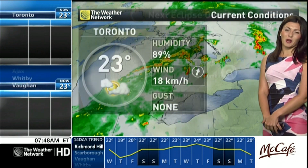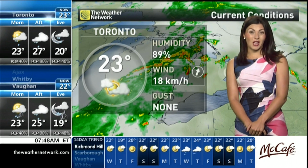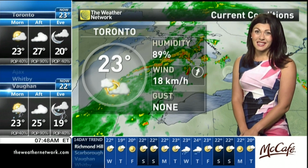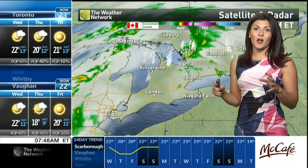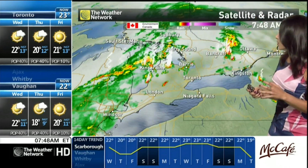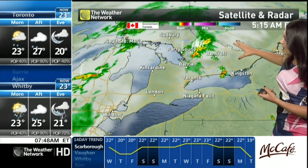As we look at our weather this morning, it's a humid start already to the day, 23 degrees, feels closer to 30. Ottawa's going to feel like 36 degrees today. So there's a lot of moisture in the atmosphere. And today's the day where we're going to spark off all that energy, and we're really getting into some of those thunderstorms. So you can see here, we've had a patch of storms track across cottage country.